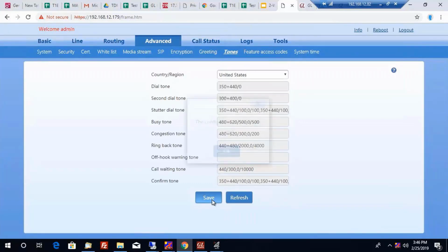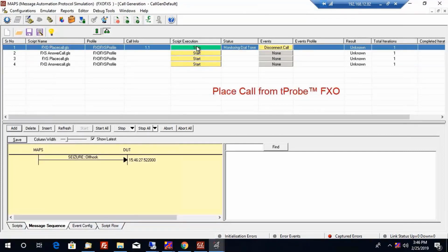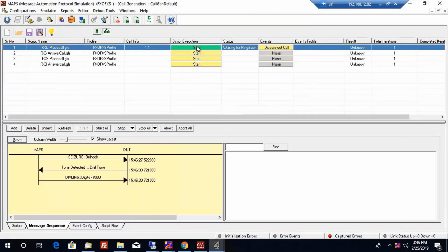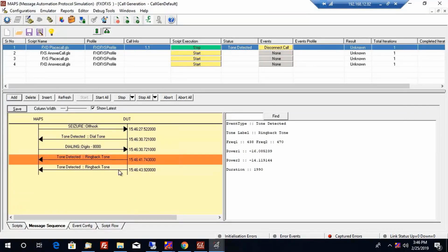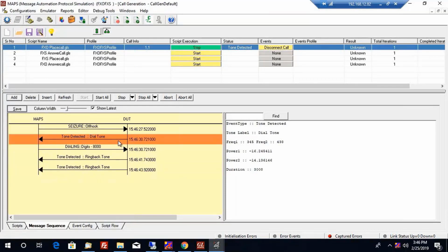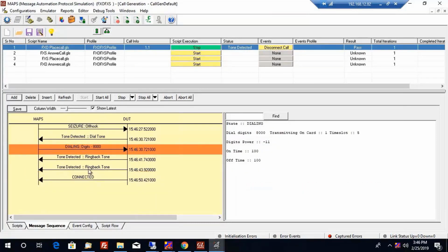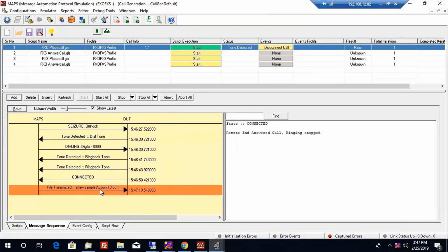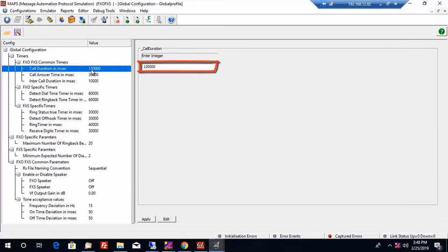And then we're going to place the call from the MAPS side, and we'll show you the call flow for this particular call. That'll show up in the message sequence tab that you see in the bottom left corner. So we're going off hook, a dial tone comes in, and we're dialing digits, and then we're getting back ringback tone. For each of these tones, you can see the different duration that we're detecting. And once the call is connected, we're going to start sending a file automatically. For each tone that we detect, you get information like the frequency, the duration, power level, things like that. And we'll show you that gets displayed in the message sequence in the GUI.